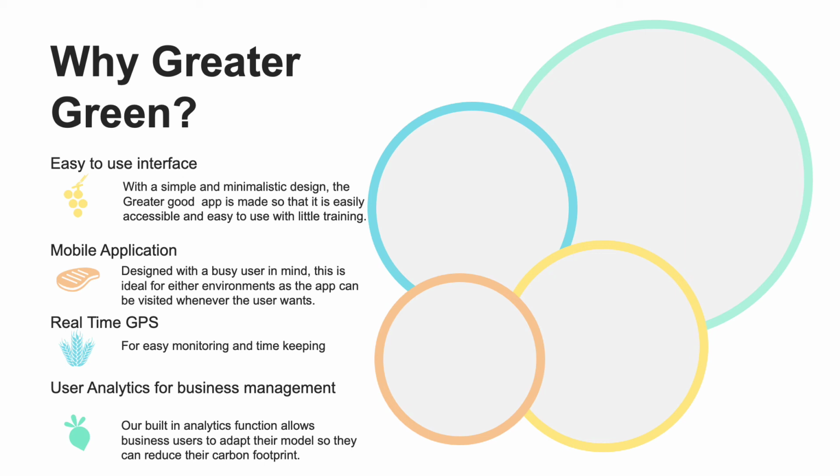With the end user in mind, the Greater Green app was designed with an easy-to-use interface. Our simplistic and minimalistic design means that it doesn't need very much training for a person to be able to get to grips with the application. It's a mobile application, which means that it's quite portable and therefore very useful in a busy environment. So it's designed for busy restaurants, for example, or busy shelters who don't have time to be logging into a desktop computer. There's real-time GPS to allow for easy monitoring and timekeeping for the restaurant, the driver, and the shelter itself.